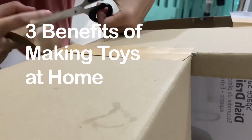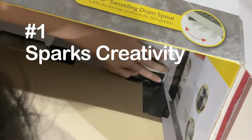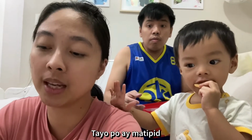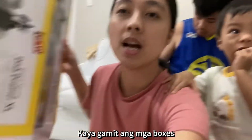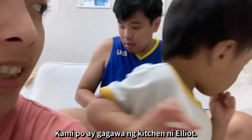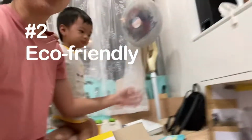Here are 3 benefits of making your own toys at home. Number 1, you are pushed to be more creative and resourceful. Hello everyone! Tayo po ay matipid, kaya gamit ang mga boxes, kami po ay gagawa ng kitchen. Number 2, it's eco-friendly. Okay, let's go.